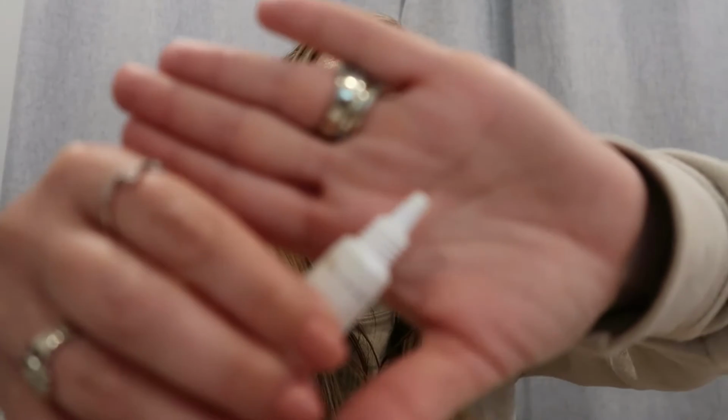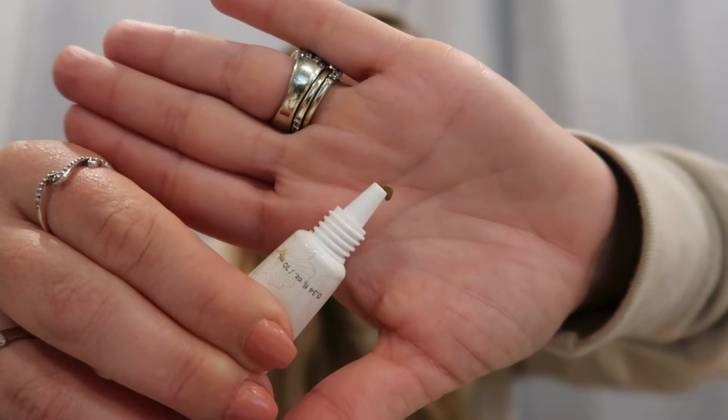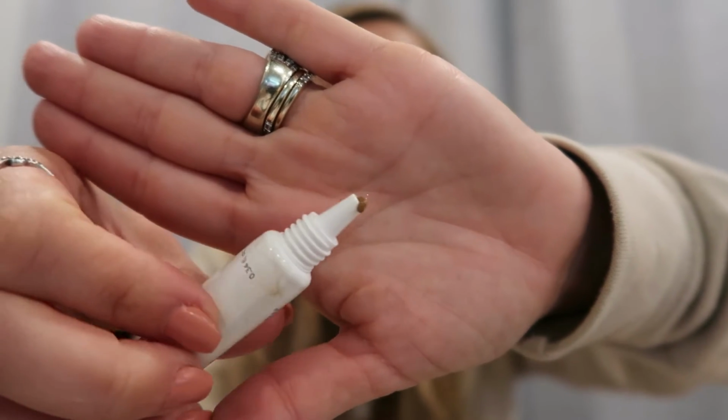But this one, this is their deep one. And I don't know if you can see how deep this is. If it will show. Let's see. There we go. Okay, I'm gonna squeeze a little bit out. See how deep this is? That is super deep. I actually have been using the deep one, and you can see right now on my eyes, I have been using it as a cream eyeshadow.